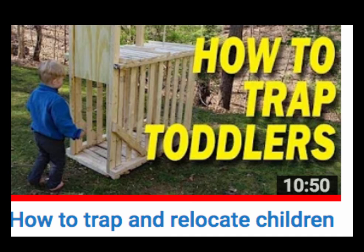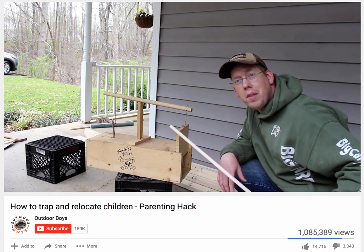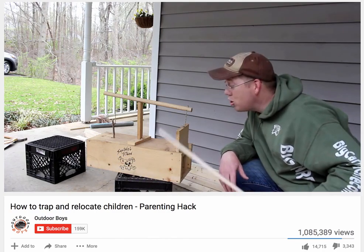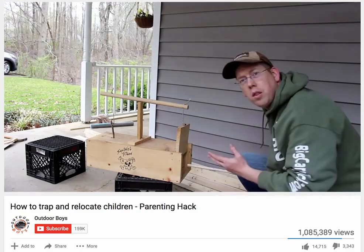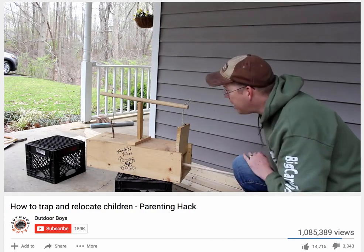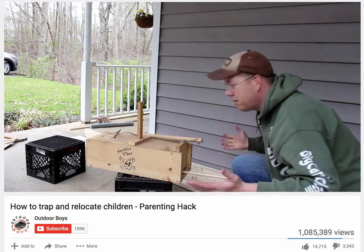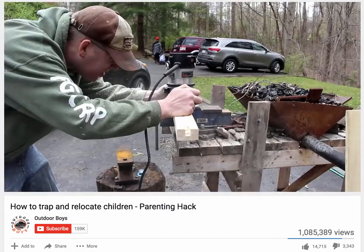It's called How to Trap Toddlers. It's unbelievable. What I have here is a mock-up of our toddler trap. And for those of you who follow my other YouTube channel, the Catfish and Carp YouTube channel, you may recognize this as the squirrel trap I built for my squirrel trapping video. The way it works is pretty simple. It's basically a box with a sliding door and a trigger in the back. When the trigger gets sprung, down goes the door, and your toddler is trapped.